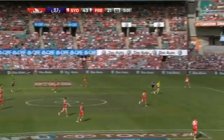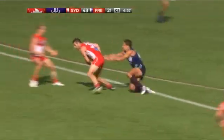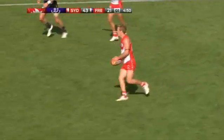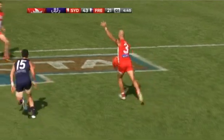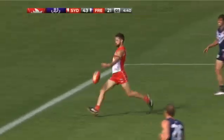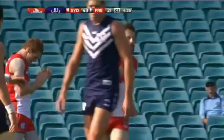Freo need a goal. That's a shank. They've got to find a goal from somewhere. It's a dreadful kick. Well, they just don't look like scoring at the moment, do they? Grundy, Rowan, McVeigh. The Swans on top in most areas now. Parker. Zungu's efforts were grand, but they've been able to chop them up again. Out to Jetta. Through to Melcheski. We know he's got a thumping left foot. And the goal umpire this time does not have to move a muscle.